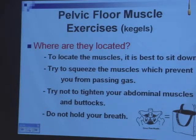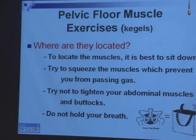Okay, pelvic floor muscle exercises, doing your Kegel exercises. Incidentally, Kegel is the name of a doctor, Dr. Arnold Kegel, who in the 1940s did research and sort of discovered these muscles, I guess, and helped particularly women at that stage with the pelvic floor muscles. So they're called the Kegels as a result.